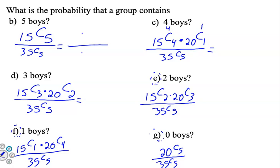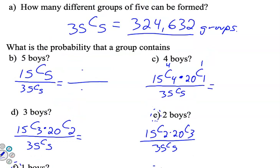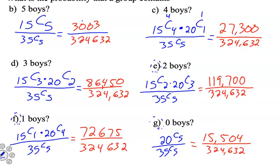Now the bottom, we already figured out. The bottom of every one of these fractions is going to be 324,632. What's going to be different is what pops up on the top. So go ahead and hit pause, and then in about 5-10 seconds, all of the answers are going to be up here, but it's better if you go type them in and get them. Okay, so these are all the fraction answers, and now what we really want and what we're going to enter on Schoology are the percent answers.